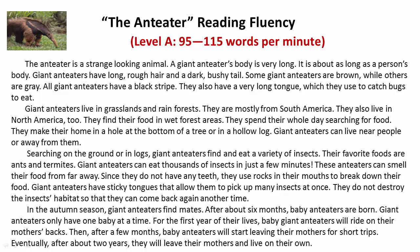Giant anteaters live in grasslands and rainforests. They are mostly from South America. They also live in North America, too. They find their food in wet forest areas. They spend their whole day searching for food. They make their home in a hole at the bottom of a tree or in a hollow log. Giant anteaters can live near people or away from them.